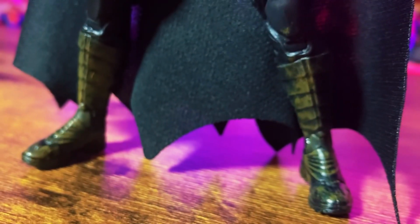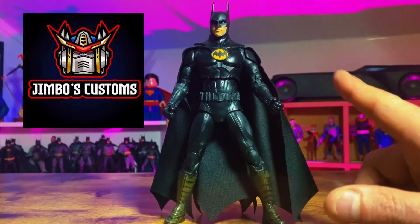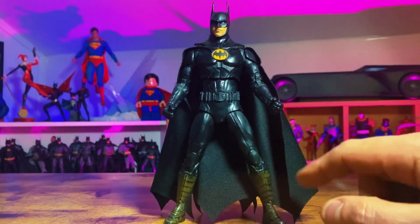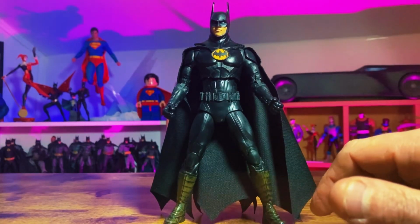I have a friend who has actually bought this figure. He has a channel on YouTube called Jimbo's Customs. Give him a shout out there. And he hates this. He absolutely hates this, and he's going to paint them black. I'm going to keep it as it is for now and watch the film and then decide whether I'm going to paint over it or not.